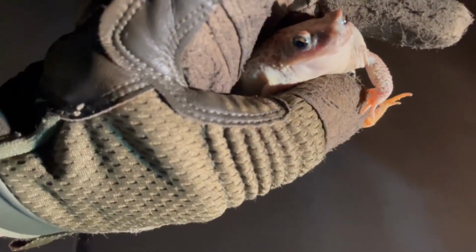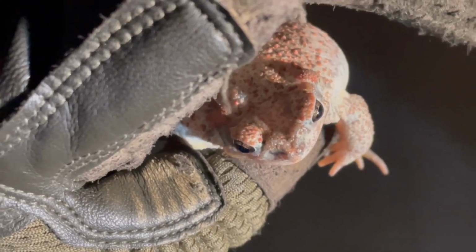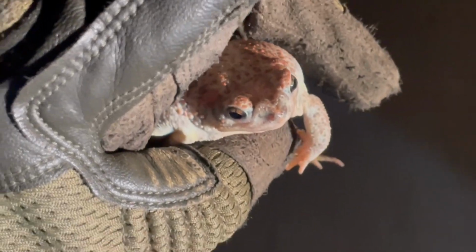Let's see, what do we got here? Got those parotid glands right behind the eyes, that crest on top. So that distinguishes this guy from the Mexican spadefoots, that little shovel on the back. I'm not going to bother him anymore. I'm just going to get him off the road and let him on his way.